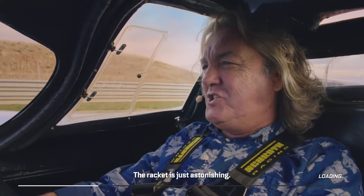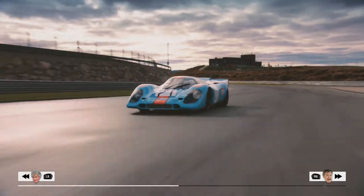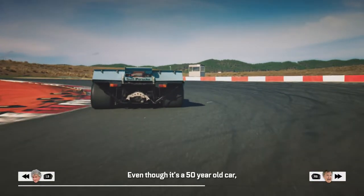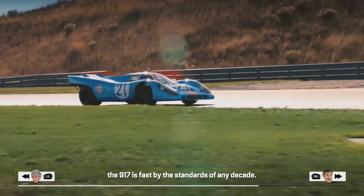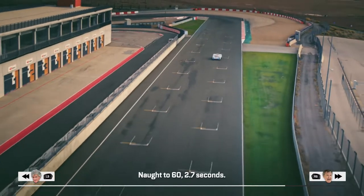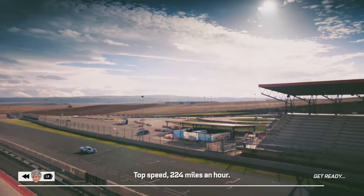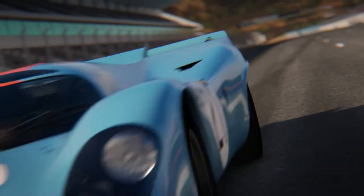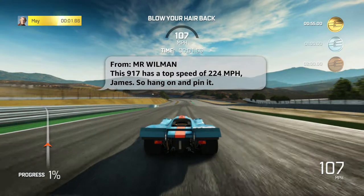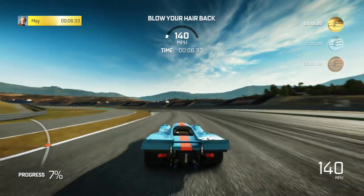The bracket is just astonishing. Imagine this for a 24-hour race. Even though it's a 50-year-old car, the 917 is fast by the standards of any decade. 0 to 60, 2.7 seconds. Top speed, 224 miles an hour. Damn, this car was made 50 years ago, and it's still breaking records. Impressive.